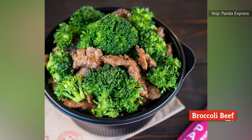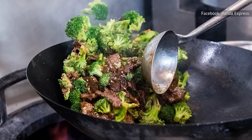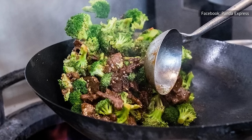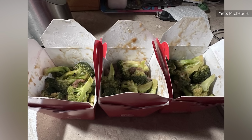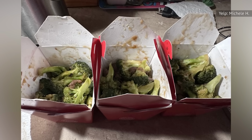Broccoli beef is another customer favorite. The simple dish consists of pieces of beef and broccoli cooked together in a wok with a ginger soy sauce. However, both customers and employees have one big complaint about the dish. There's simply too much broccoli.